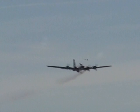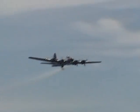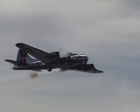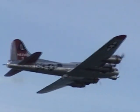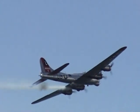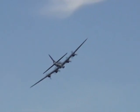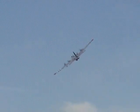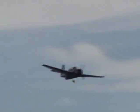On the northeast corner of the airport, the overhead control tower. The smoke is generated by a very, very light paraffin-based oil. It's environmentally friendly.